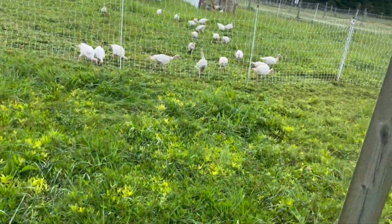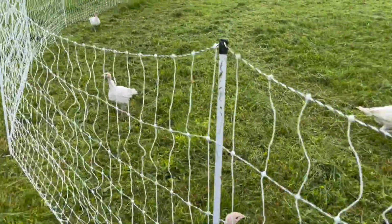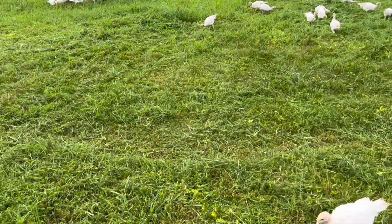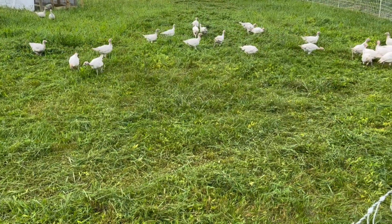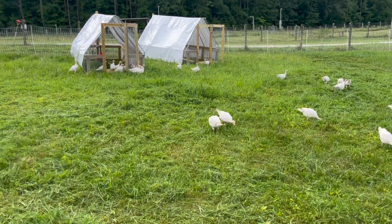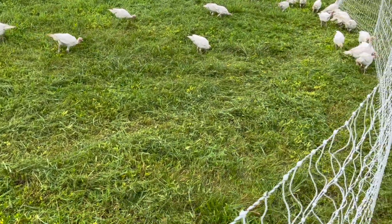I don't know if that caught on time lapse, but they all just followed me over here because apparently I'm the big alpha turkey. So all I did was hit it with the weed whacker. I wasn't trying to get it too low, just trying to knock it down so they can get through it a little bit easier. They'll eventually pick through the taller stuff, but just to get them going. This is their first day out here.